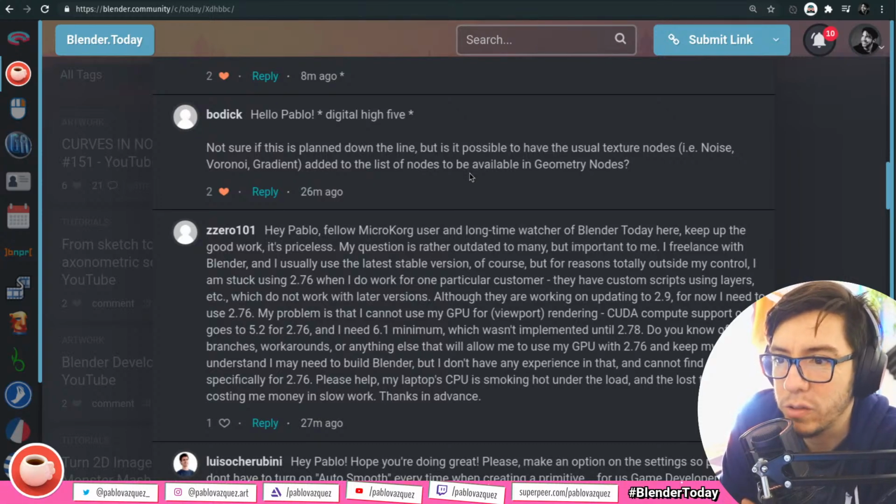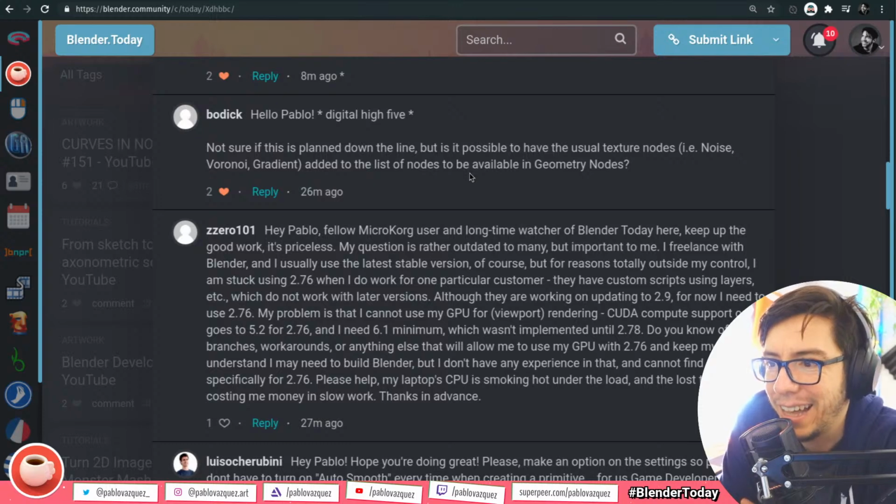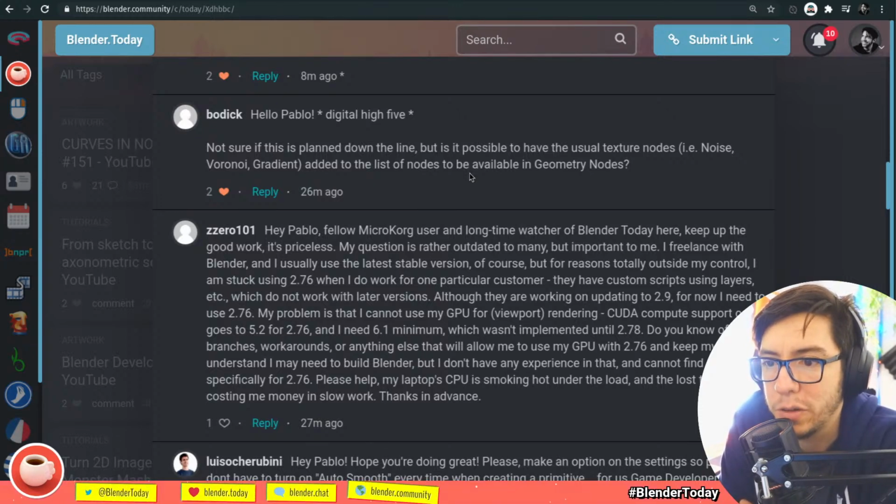My problem is that I cannot use my GPU for viewport rendering. CUDA support only goes to 5.2 and I need 6.1 minimum, which wasn't implemented until 2.78. Do you know of any branches, workarounds, or anything else that will allow me to use my GPU with 2.76 and keep my sanity? I understand I may need to build Blender, but I don't have any experience in that and cannot find any info specifically for 2.76. Please help. My laptop CPU is smoking hot under the load and the lost time is costing me money in slow work. Thanks in advance.